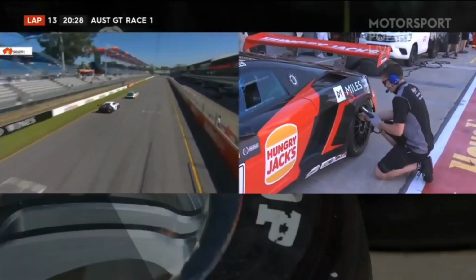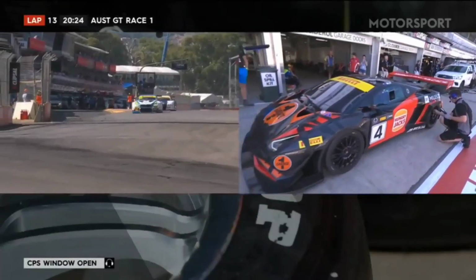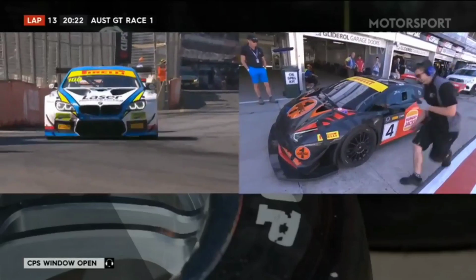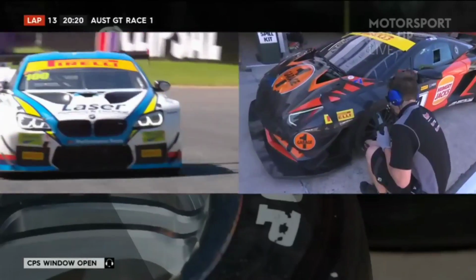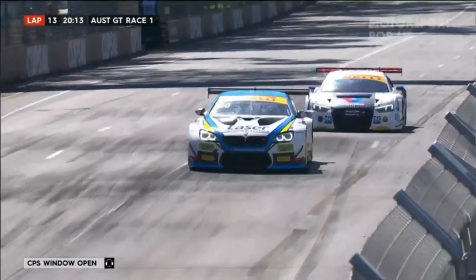So the first of the pit stops happening right now. Tim Miles comes in. We should see Jackson Evans hop into this car. So just a tyre pressure bleed down for the rest of the race. Don't see Jackson anywhere to be seen down there. Van der Linde is quite close now, but he's going to be too far back there with the bumps to try and get through.